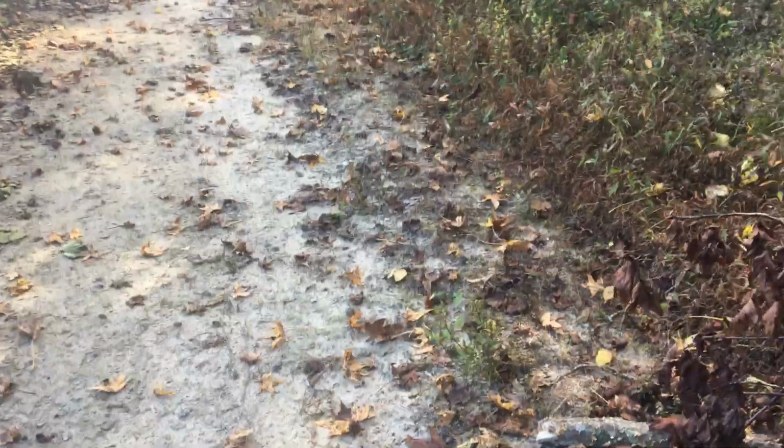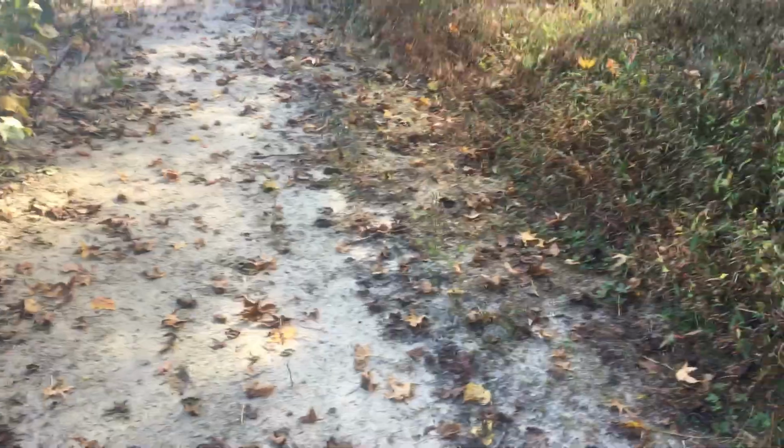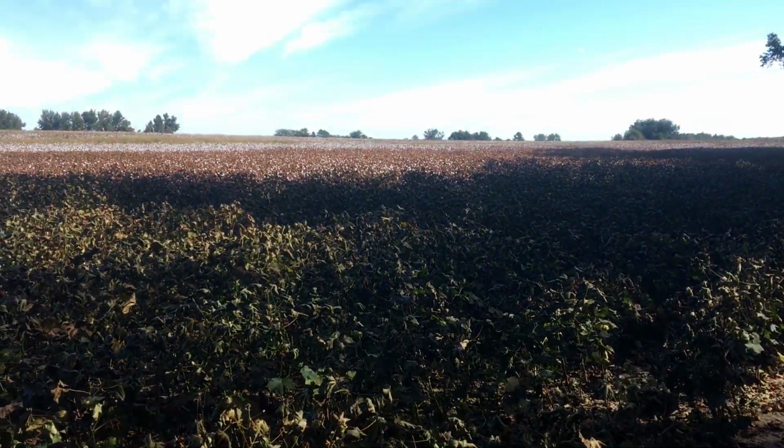Now, there's some great artifacts up here. I mean, I want to show them to you. I was just picking them up, and it was really dry dirt where I was before, and I've been just hopping around different little spots and trying to get through a little crop block.